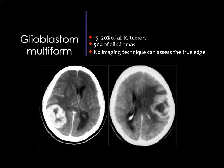Then the glioblastoma multiforme can occur in the pediatric age group and can occur in adults. The most diagnostic feature of glioblastoma multiforme is the presence of heterogeneous enhancement or marginal enhancement of non-uniform thickness.